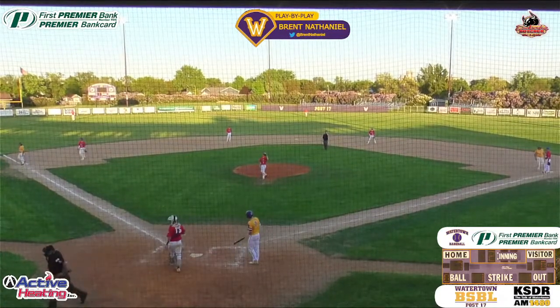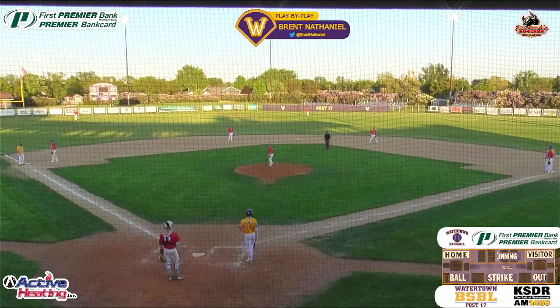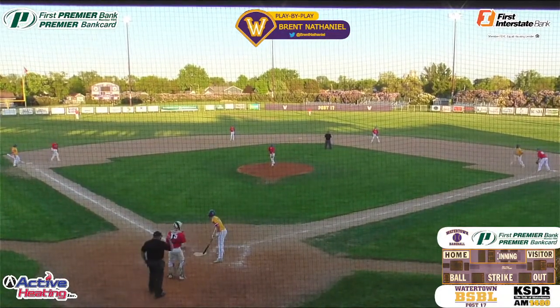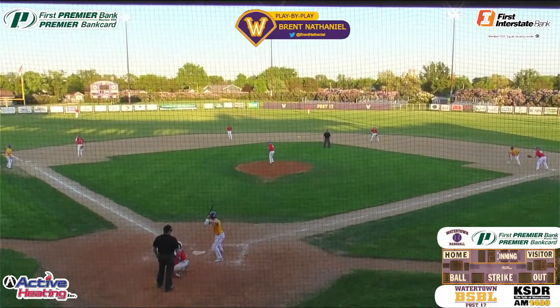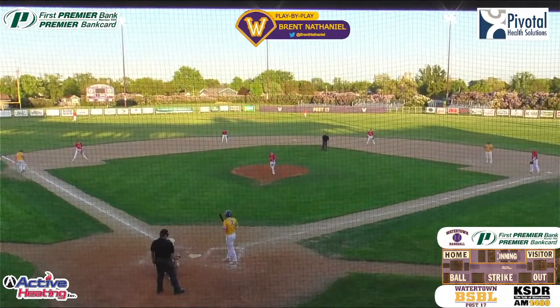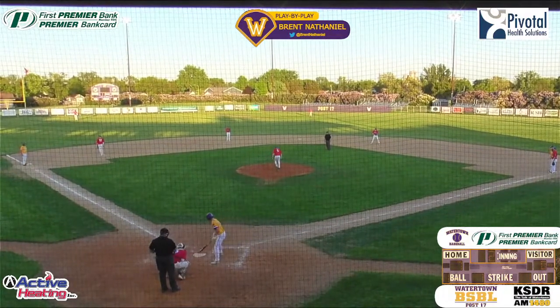New pitcher for Groton will be Pierce Kettering. He'll come in from center. Cogley will go from the pitcher to center field. Marcus Rabine is staring at an 0-1 count here from Kettering. One away, bottom of the second inning. Watertown leads 7-0, and runners are on the corners.